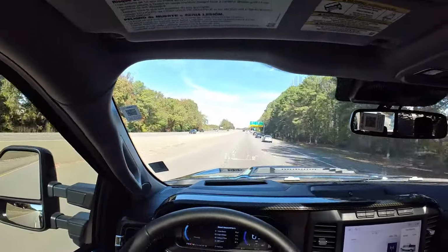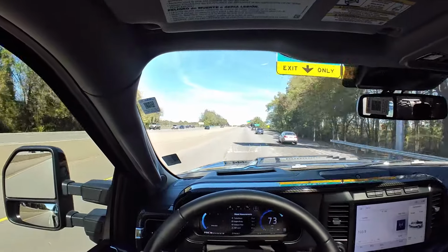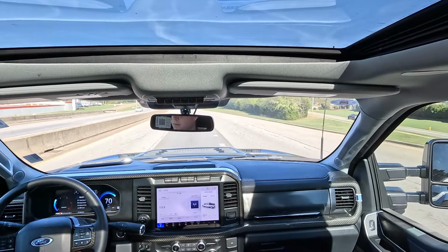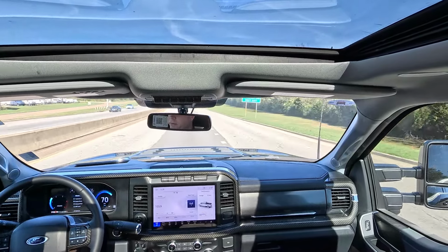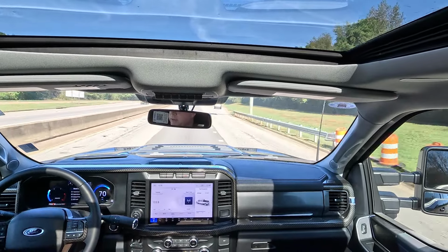Get this up to speed and see how it does in the 70s. Cruising about 70 miles an hour, 68. Little bit of road noise and wind noise, just from how high this damn thing is.